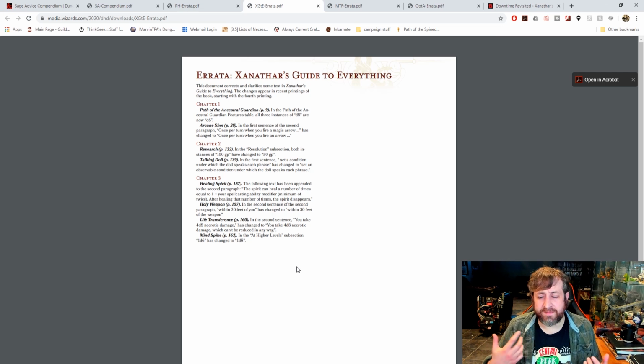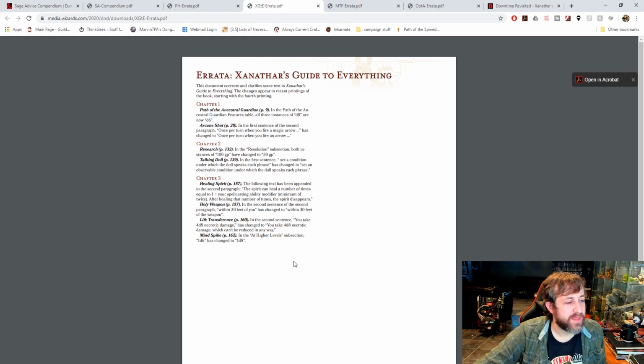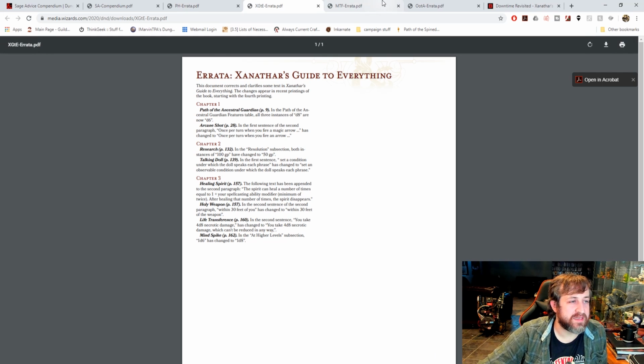Life Transference, this was something I was surprised was never in there, but it kind of takes away from it. So it's you take 4d8 to transfer life. You take necrotic damage to give somebody else HP. So you take 4d8 necrotic damage, has changed to you take 4d8 necrotic damage, which can't be reduced in any way. So the thing is, the way that spell works is you take 4d8 necrotic damage, and then the person you're choosing to heal gains double the hit points of damage you took. But if you reduced that damage, then they're going to gain less hit points, so it's kind of a weird trade-off. And then again, as we discussed, Mind Spike fixed it so that the higher levels do D8s, not D6s.